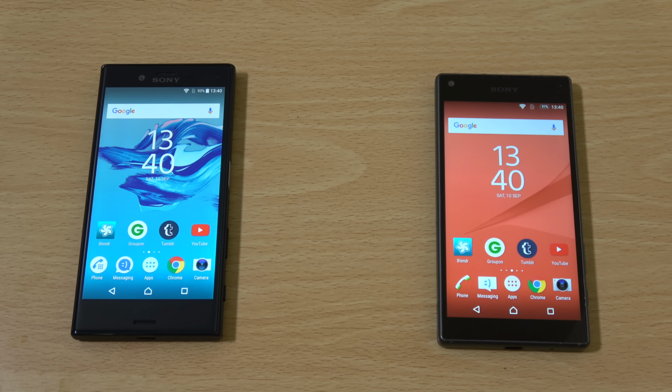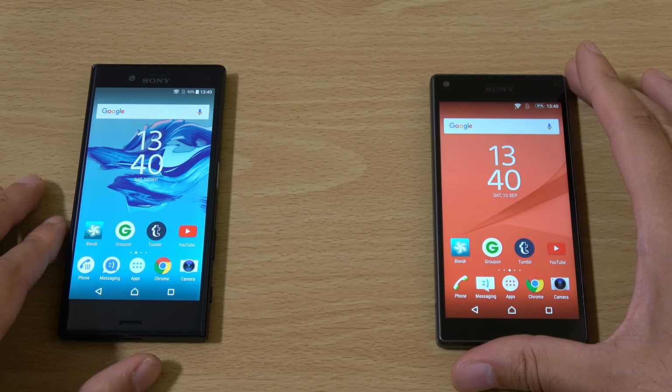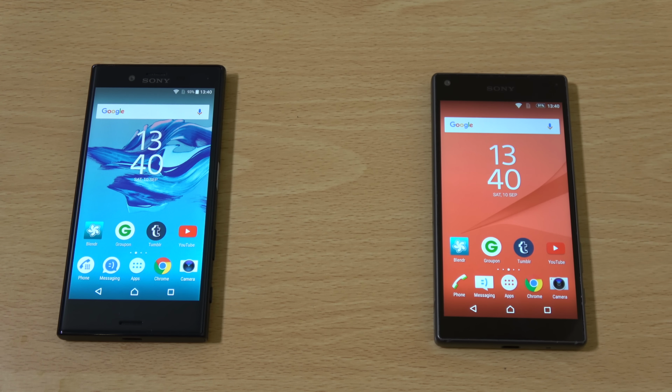But I will be doing some more reviews of the Sony Xperia X Compact, seeing what it can do and what it can't. Overall, I think that it's off to a solid start though when it comes to the performance. So yeah, just a quick little video here checking out the Sony Xperia X Compact against the Z5 Compact.